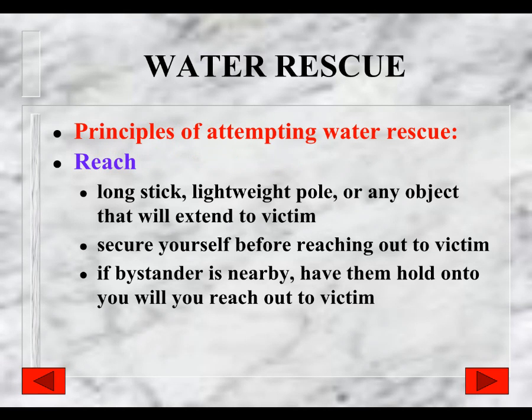The principles of attempting a water rescue. So if you can do the reach technique, that's usually great. That keeps you out of the water. It keeps you safe as the rescuer, and also can help the victim get out. So you want a lightweight pole. In a swimming pool, a lot of times there'll be the skimmer on a pole. That's a great thing to try to get someone out of the water with. If you need to, get a long branch, a rope, anything like that that will get out to the victim that they can get a hold of and you can pull them in.